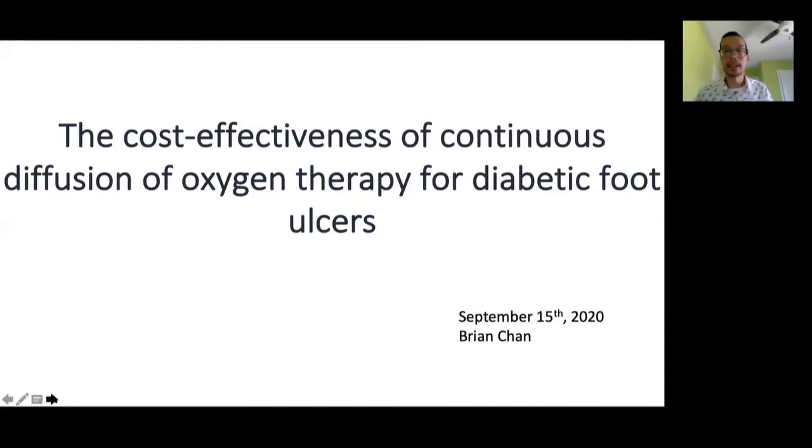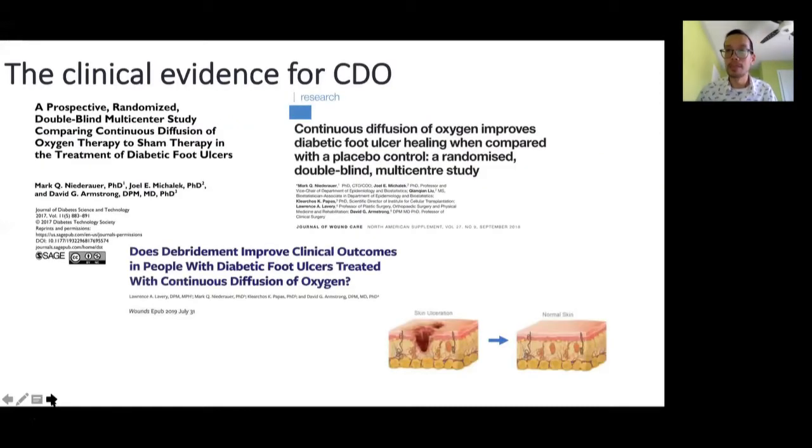Thank you, Karen, for that introduction, and thank you, Mark, for that presentation of the clinical outcomes associated with CDO, and that is a great segue on what I will be presenting next. If we go to the next slide. Because Mark had presented, specifically in the first part of his presentation, on some of the positive outcomes that are associated with this therapy, namely the improvements in the healing rate of individuals experiencing diabetic foot ulcers.